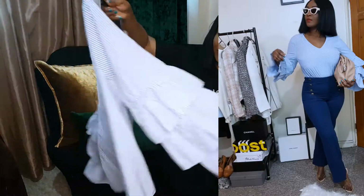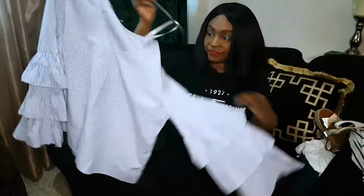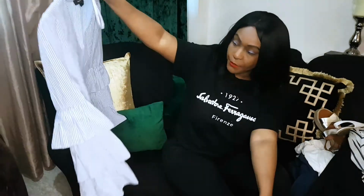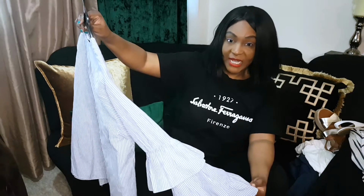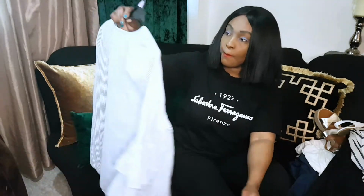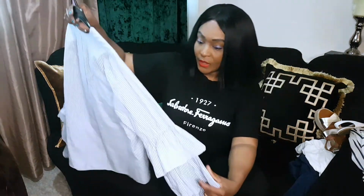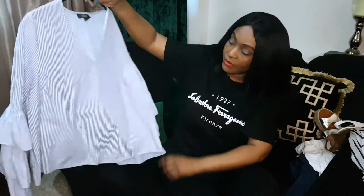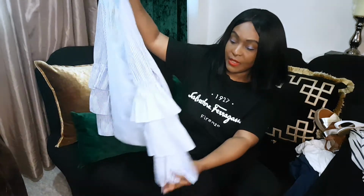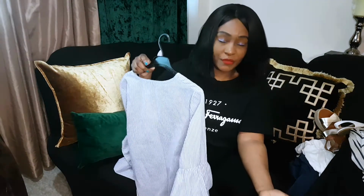This was £3. I just like the frill, I just like the sleeves. Again, with white trousers, skinny jeans, or any denim, really, is a look. But I realized that it's a size 16, and even though I've put weight on, I'm a size 12. So I can see that it's quite big around here. But I'll probably just put this on eBay. But look how nice that is. Again, stripy, very summery, very nautical.